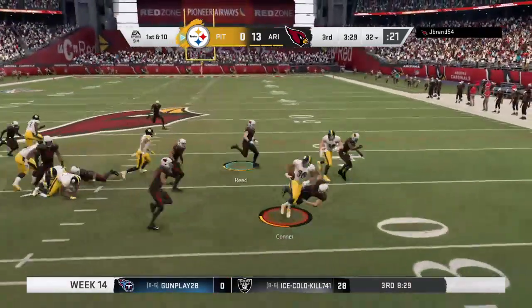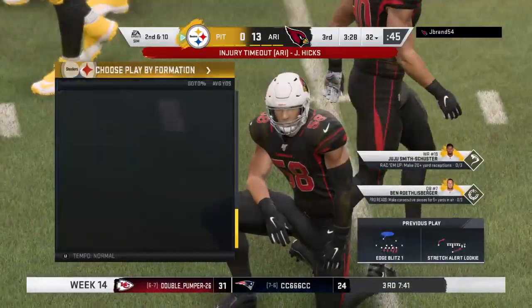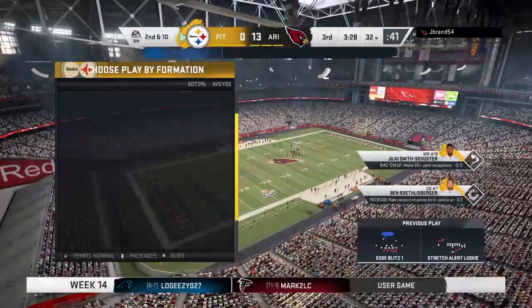Right back to Cotter here on 1st. And just no chance of turning the corner. He can only get back to the line of scrimmage. 2nd and 10 coming up.